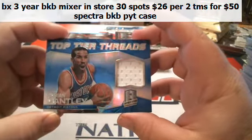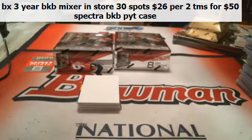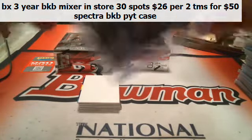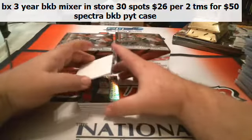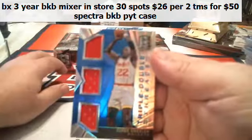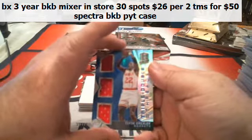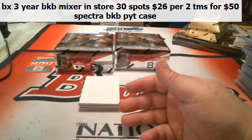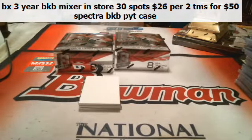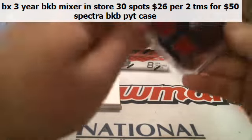Adrian Dantley for the Pistons. Top tier threads. 25 of 25. For the Rockets, Bean Bucket, Clyde the Glide Drexler, triple relic, triple double threads, 7 of 25. Yes, there was, Sparta. There was a two-color patch on-card autograph of Ron Harper.